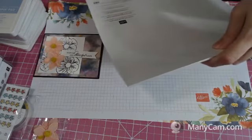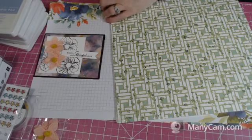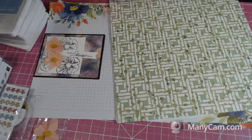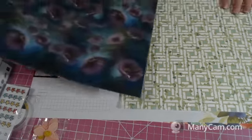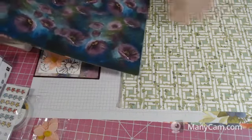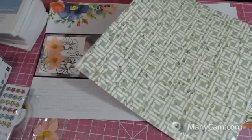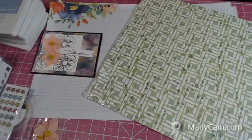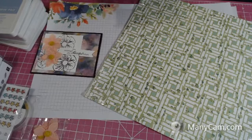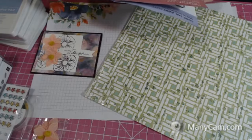Now this is Garden Lane. Now this was made to go with the Perennial paper. Let's pull that out. The way it is set up in the catalog, they are kind of together, and there are notations on how you can use these papers together. This does have its own stamp set, but I don't think it has a framelit. Let me take a look. I'm sorry, a die. We're not using that word framelit anymore. It's just a die set. Why? Because that is what they are.